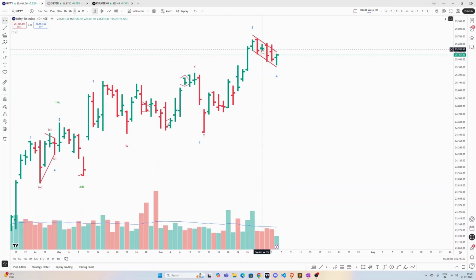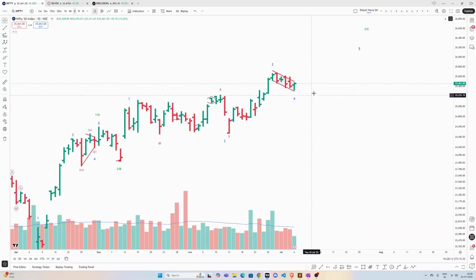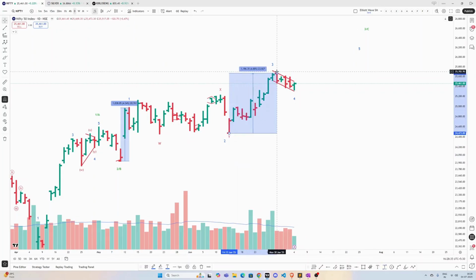So as per that, it looks like this fourth might be over today and fifth up has started already. So this fifth has started, then how big this fifth could be. For that we can take a measurement of wave 1. So this one was 1038 points, and let's measure wave 3 as well. So this is wave 3. So wave 3 is 1196. So wave 3 is larger than 1.